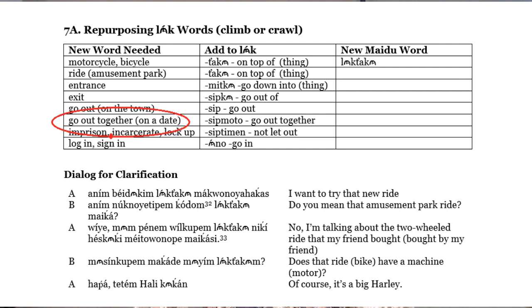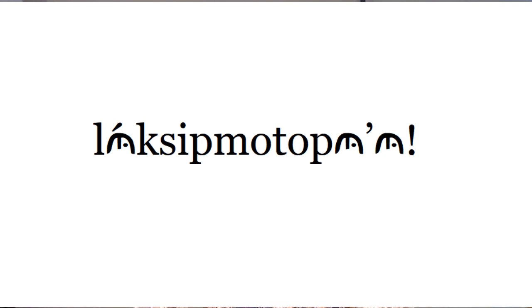Yeah, we go out together, my pe yaharam, esan udom yamaka. Look sit moto. Esan udom lets the two of us go out together, weyamaka. Look sit moto pe.